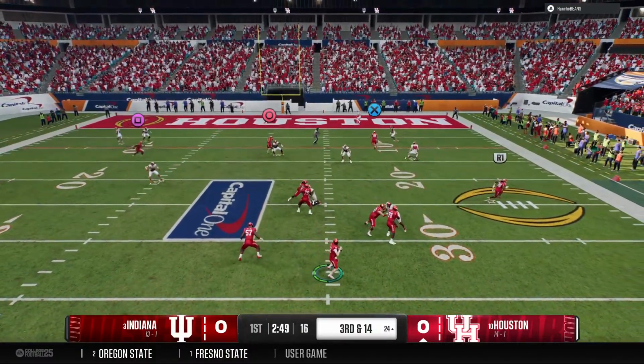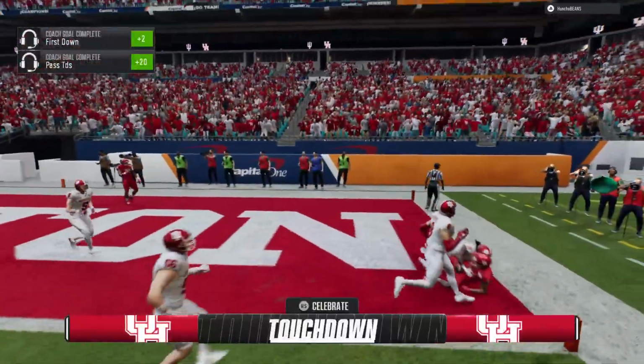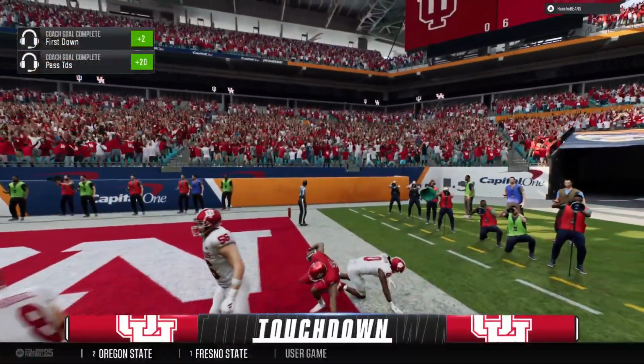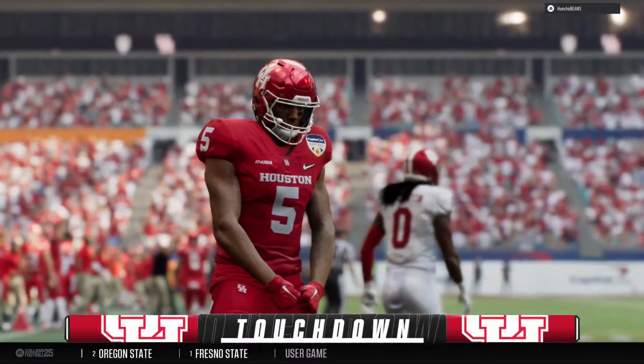There's the snap. Looking to throw the ball. There's a shot toward the end zone. And he's got it. Touchdown, Houston. Oh, just outstanding execution here by this offense.